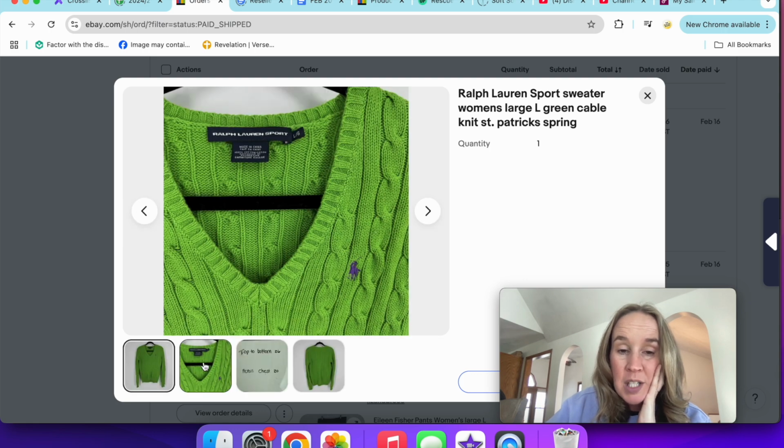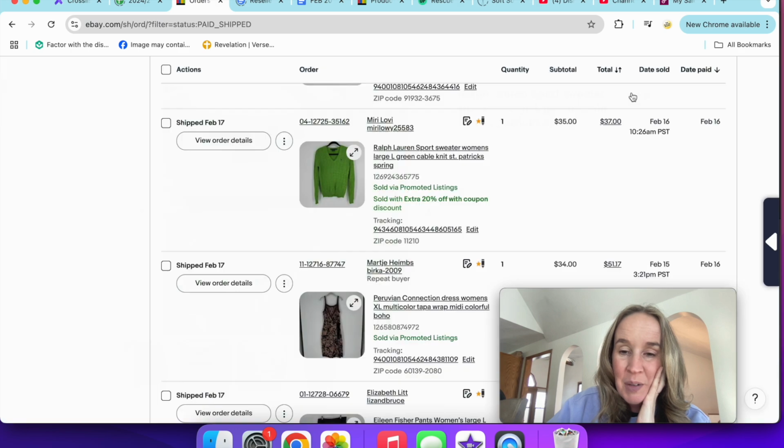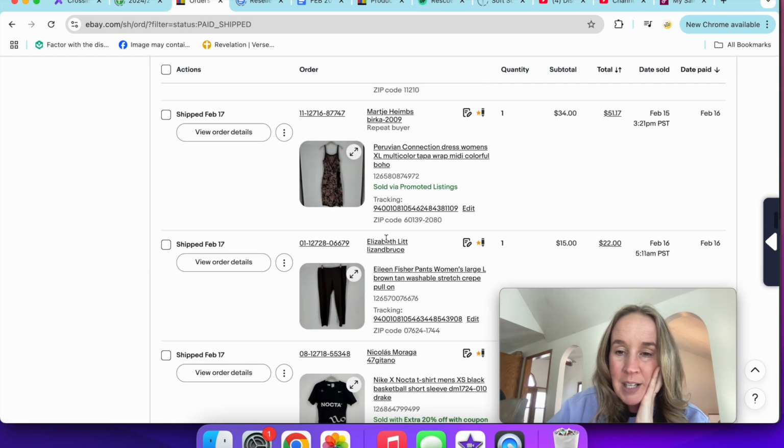Next up is this Ralph Lauren Sport. This is Kelly Green color. I should have put Kelly Green in the title because that's very popular. I did put St. Patrick's Day. Cable knit pony logo sweater sold for $35 with a coupon. That was an excellent sale.